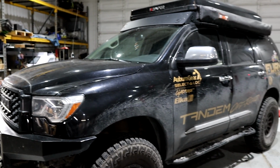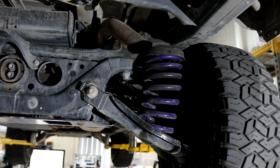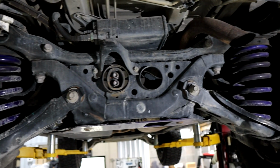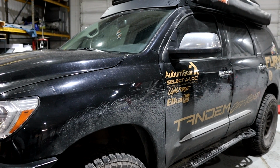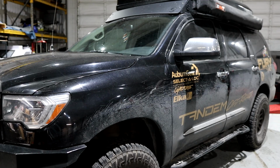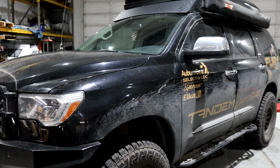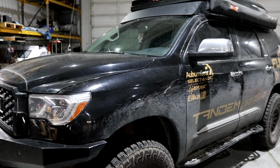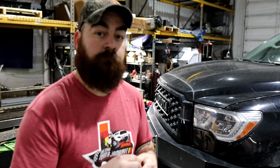Now, if you're not aware, the second generation Sequoias are IRS, which means independent rear suspension, and in the middle of, I guess, both lower control arms, you have your differential. It's a clamshell design, and that kind of hangs a little low, but not really. It's kind of up and out of the way, but it still does sometimes make contact with rocks and other on-trail debris. So what have we done to help remedy that?